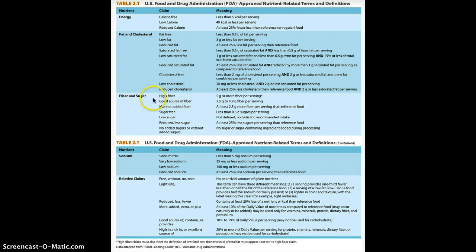If we look at something like fiber and sugar, you may see something like sugar-free. Now that doesn't mean that it has no sugar, but it has a very, very small amount. So it has less than 0.5 grams of sugar, again, per serving.